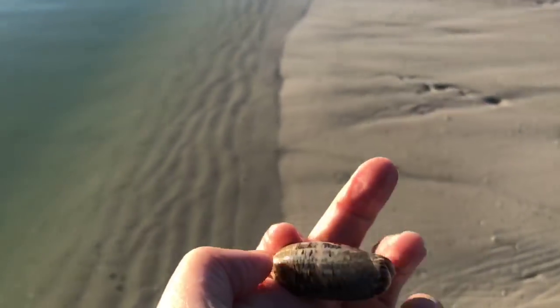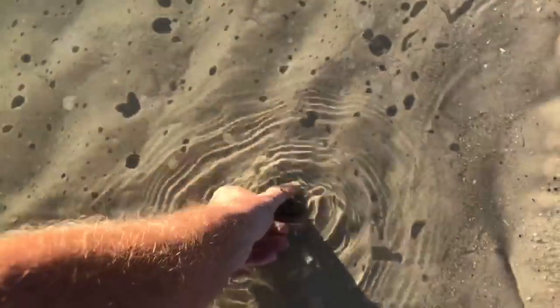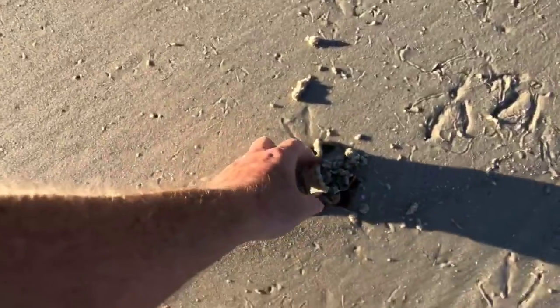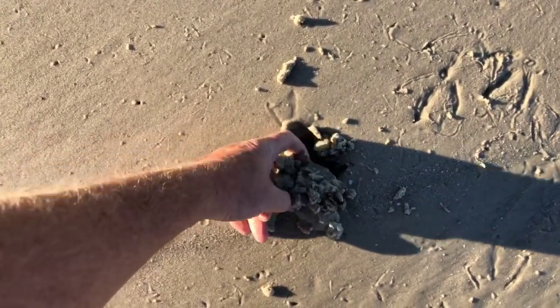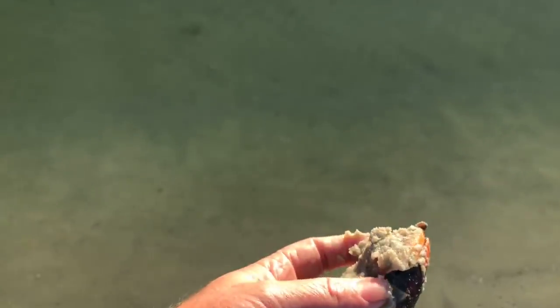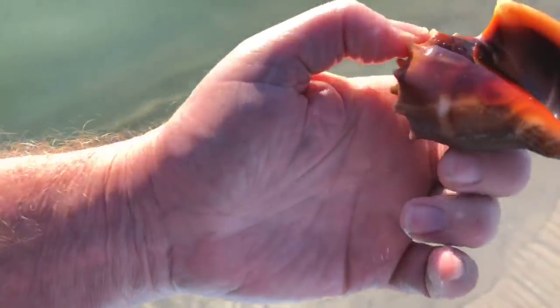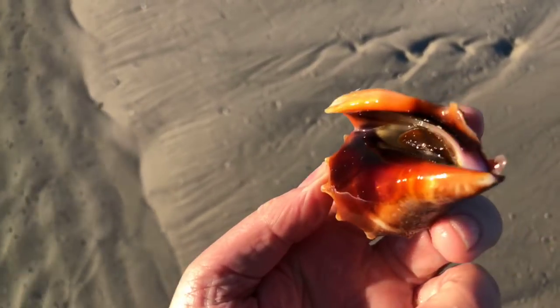I'll put it back down here on the edge of the water. Let it do its thing. Very cool. Oh, what do we got over here? Looks like our fighting conch buried down in the sand. Boy, he's buried deep. I'm sure there's somebody home here. Well, he's pulled way back in his shell there.